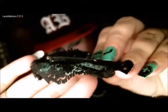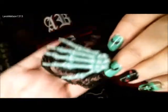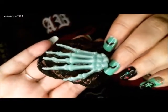What I did was I added the lace, the same lace that I used for the dress, all the way around it. And then that just kind of gave it a base, something to stick to. And then I adhesed a wig clip to the back, so that I could clip it into my hair. And here is an up close of the skeleton hand.